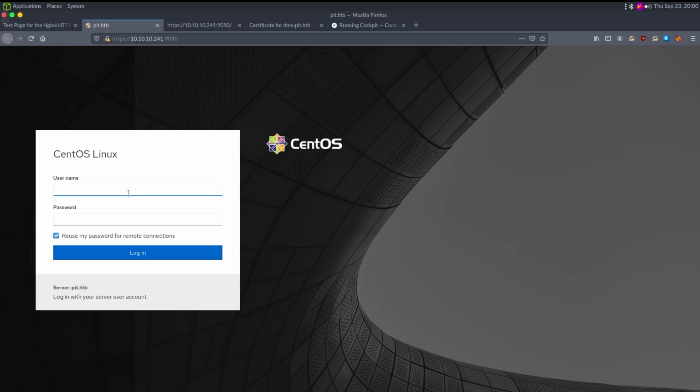There's an application that's very similar to that. For the life of me, I can't remember. I think it runs on port 10,000. Oh, it's Webmin. Webmin is what Cockpit is very similar to. So we kind of know what's here. We need credentials to log in.